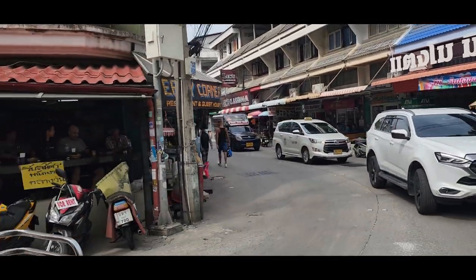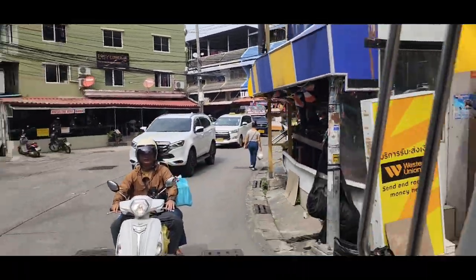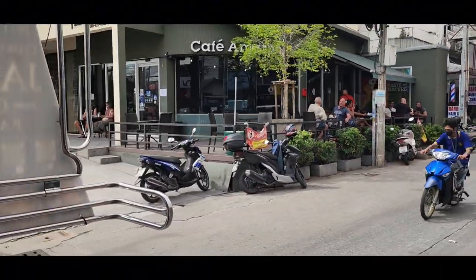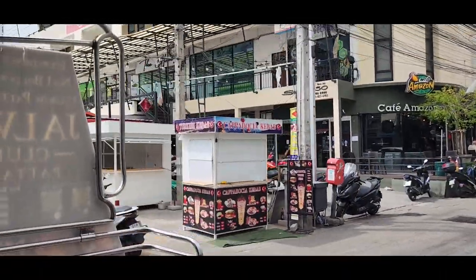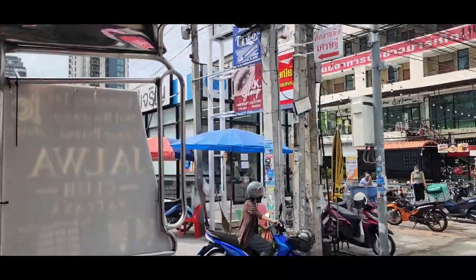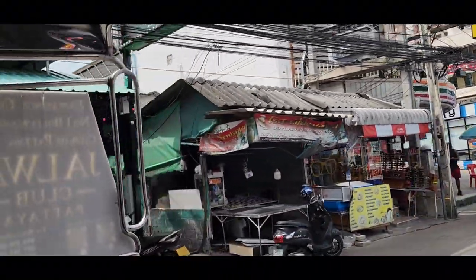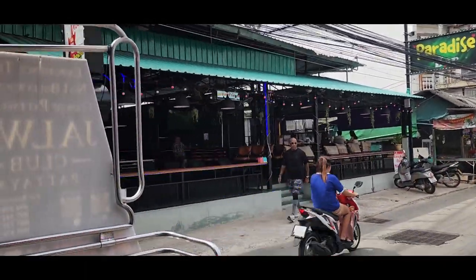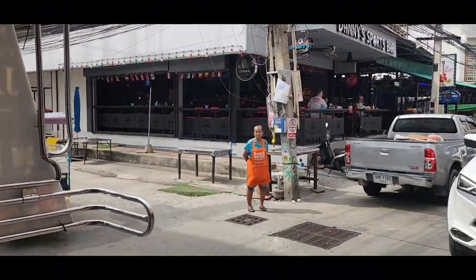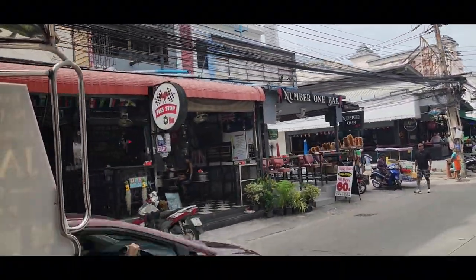Going through the little Third Road cave now. So you've got the Easy Corner there, and you've got the Wetherspoons just here, the yellow and blue building. So bars and bars and bars all the way along here. Market area just down there. Always a 7-Eleven. This is the time of day when all the bar girls are rolling up for work. The vast majority of them are having their lunch or breakfast or whatever it is. Number one bar over there, this guy.